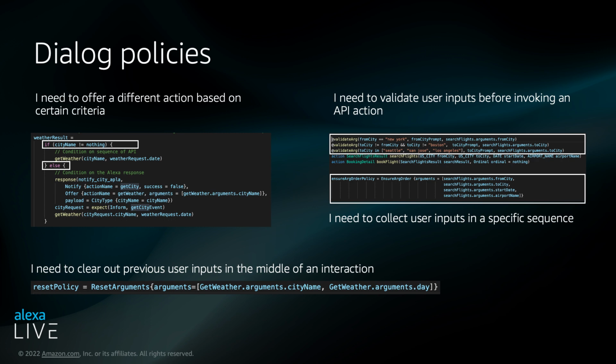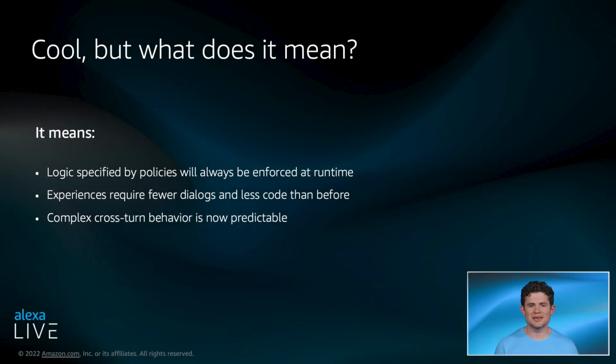The third policy is the argument order policy. Historically, the order the skill elicited arguments from a user was random. With this policy, you can specify the order of elicitation. The final policy is context reset. This policy resets the context of a specific argument, API action, or the entire skill when a given API action is successfully invoked.